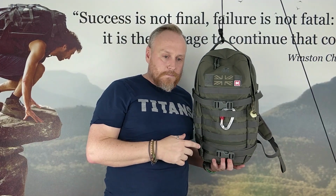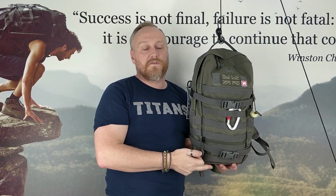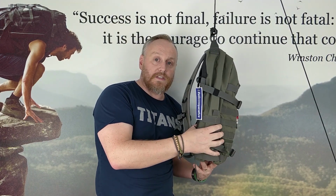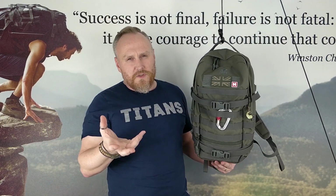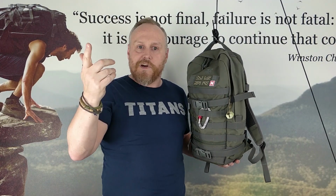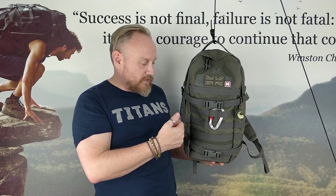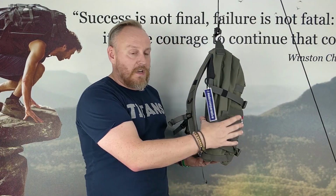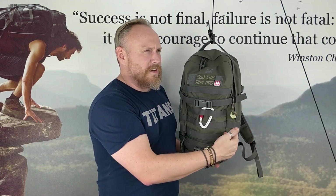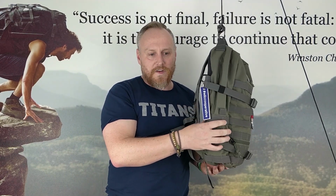Okay, so getting into the pack. The pack, as mentioned, is a 15-litre pack. It measures from top to bottom 45 centimetres, 25 centimetres across, and 12 centimetres deep. If you want that in inches, what I've done is I've taken the inches, and if it's more than 0.6, then I've rounded it up. So these are all whole inches. So it's 18 inches from top to bottom, 10 inches across, and roughly 5 inches deep. It's slightly less. I think it was like 4.7 and 9.8, but you know, okay. So 18 by 10 by 5.